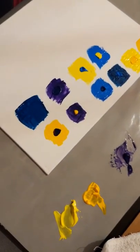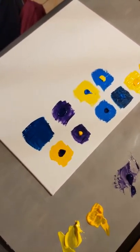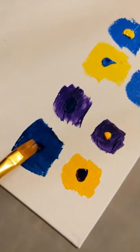And then we could do turquoise. And then grab some of this. Put a little bit more in this.